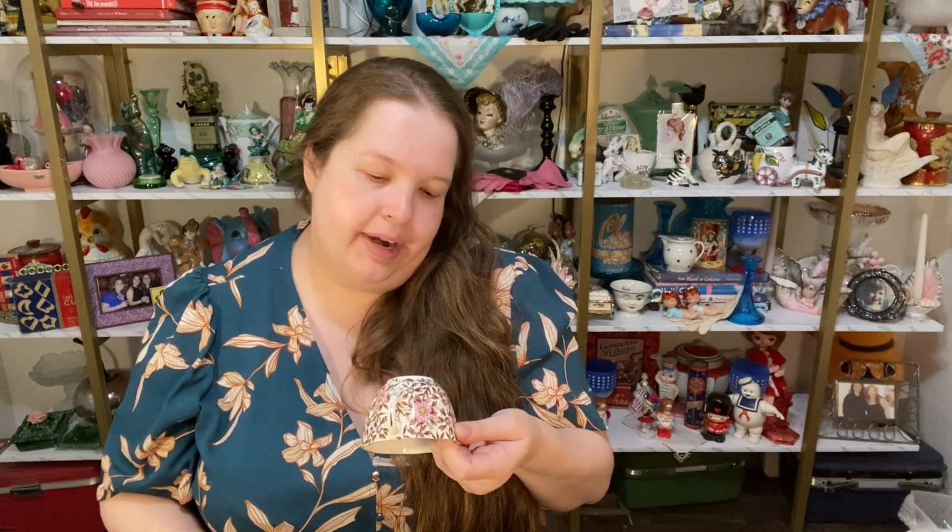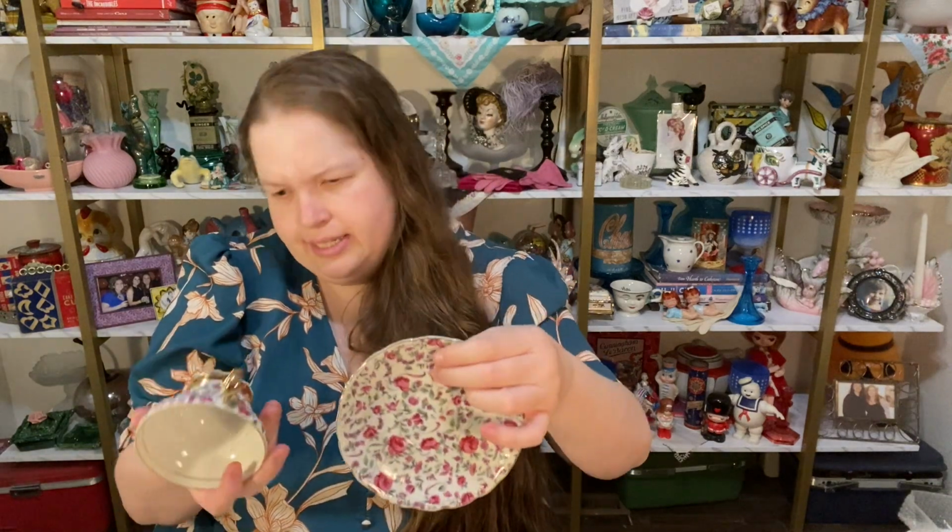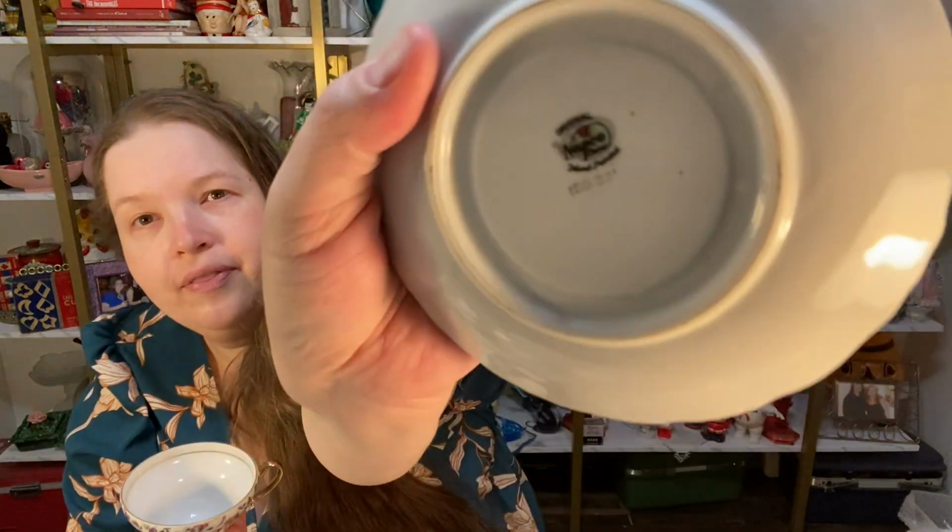And oh, yeah, I also really like these all over floral patterns. I don't have many like this with the all over floral. I just think that's really neat. So this is Taylor and Kent bone china. So I really like that all over floral. It's just something that I don't really have in my teacup collection. I got two with that all over floral or chintz type pattern. Here is the other one. Really spectacular. And this one is Napco. And there's the Napco mark on that.